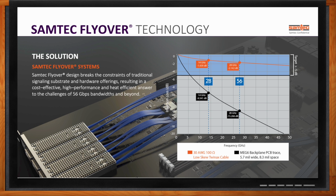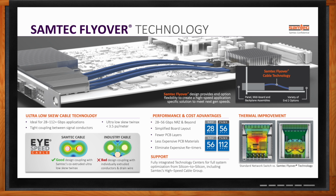Okay, so Matt, let's take a closer look at this flyover technology if you don't mind. Yeah, we'd be glad to, Amelia. So, we talked about the performance of the ultra-low skew cable, and that's really the result of a lot of R&D that we've put into how we actually manufacture these co-extruded ultra-low skew Twinax cable assemblies. Just a few features of the Twinax cable that we offer, the heart of Samtec's Flyover technology. They're ideal for 28 to 112 gigabit per second applications. We're working on R&D for next-gen 224 gigabit solutions as well.